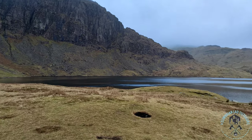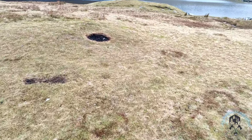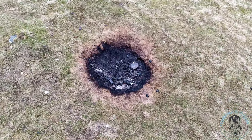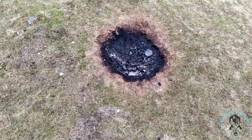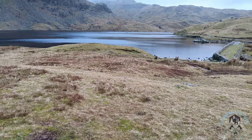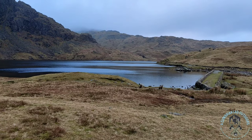I think I found myself a perfect little pitch. However, as per usual, some idiot has decided to have a fire out in the Lake District Fells. So there's some rubbish in there. So as always, I'll tidy up after them. But too good a pitch to give up, I'm afraid. So yeah, I'm going to get myself set up.